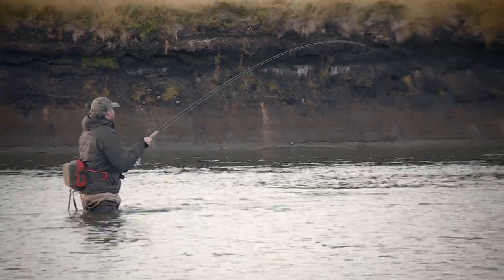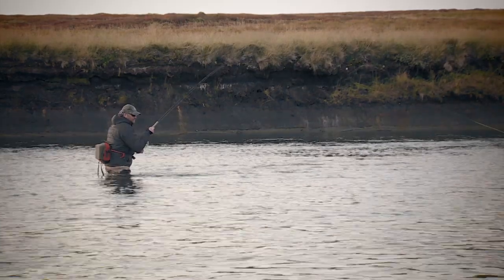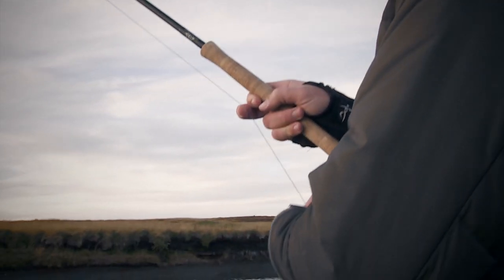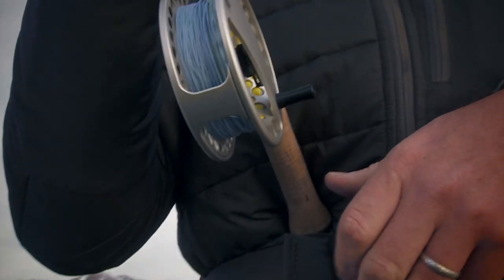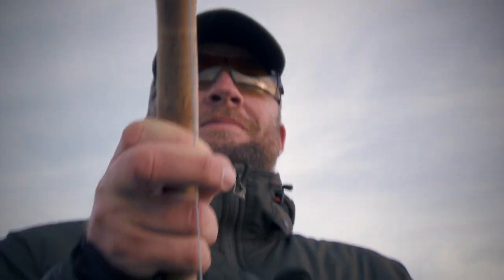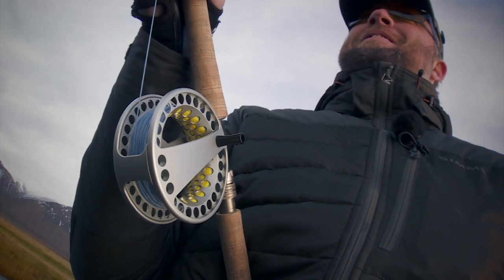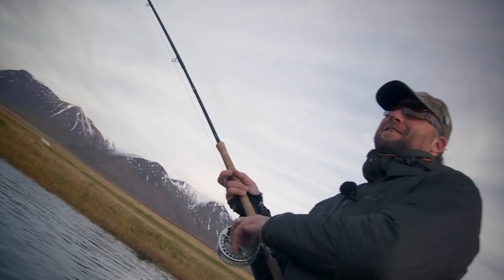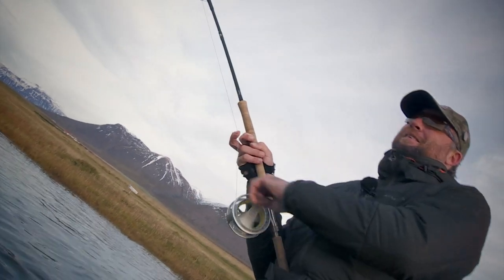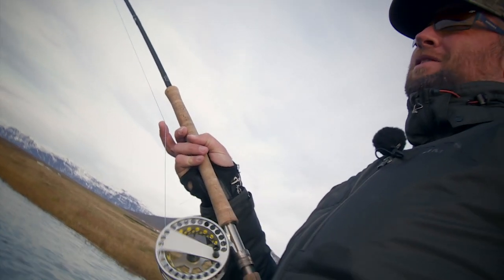Good fish. Thank you, Tom. He's fighting very aggressive, this one.